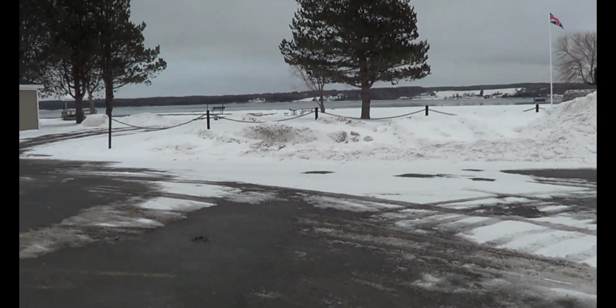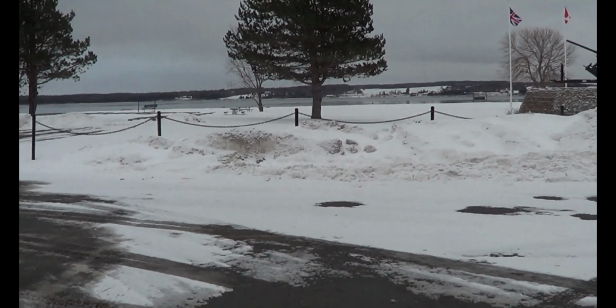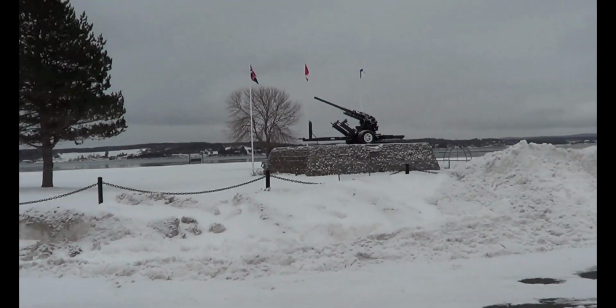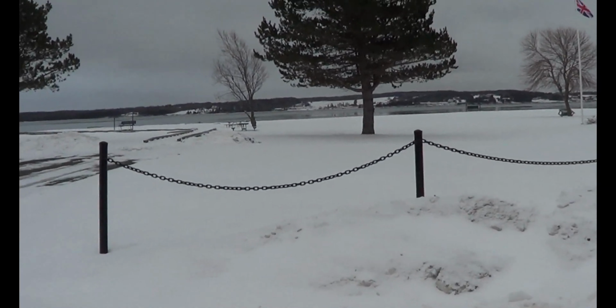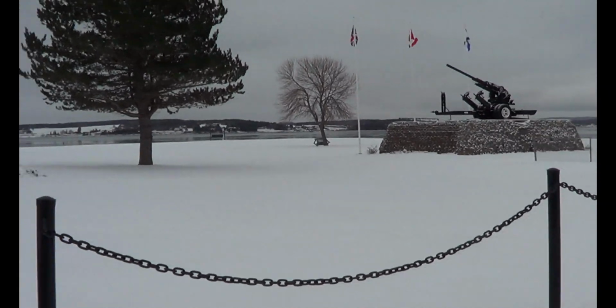Now we're heading over here, guys. There's a 90mm aircraft gun. It's mounted on a brick cairn, has the 3 flags flying in the background, which you see on camera now. And it's a memorial to the war dead.